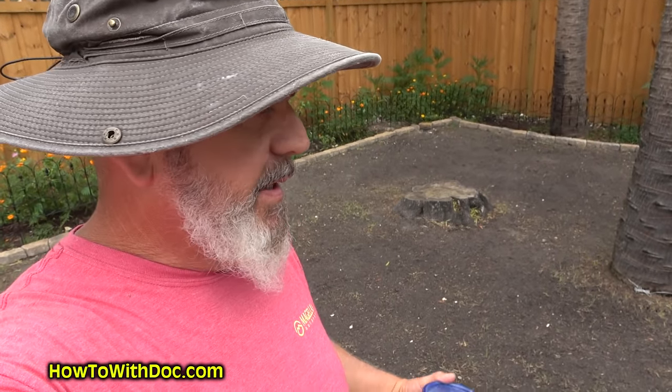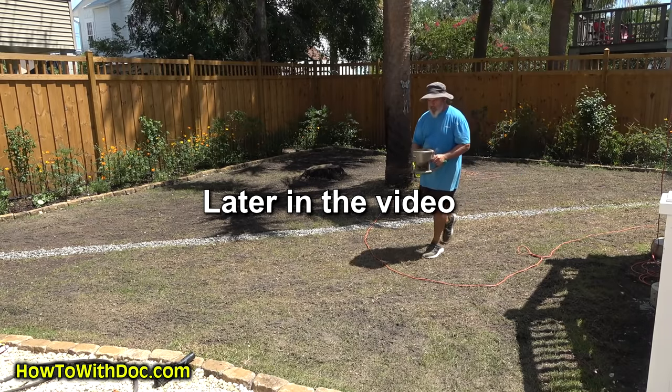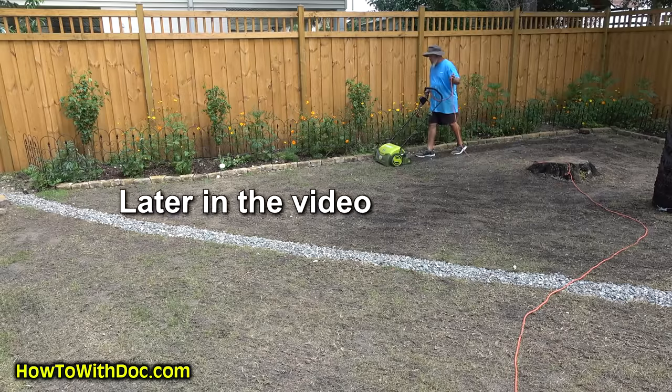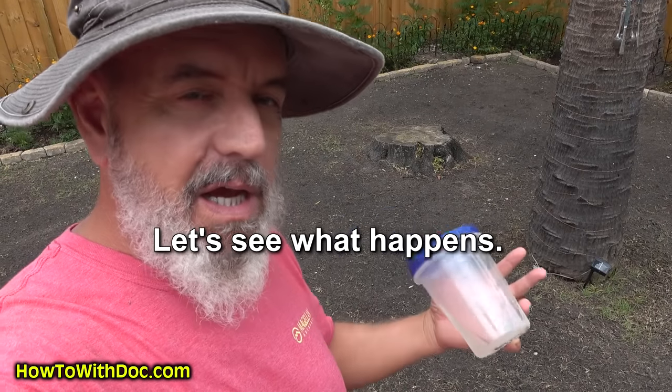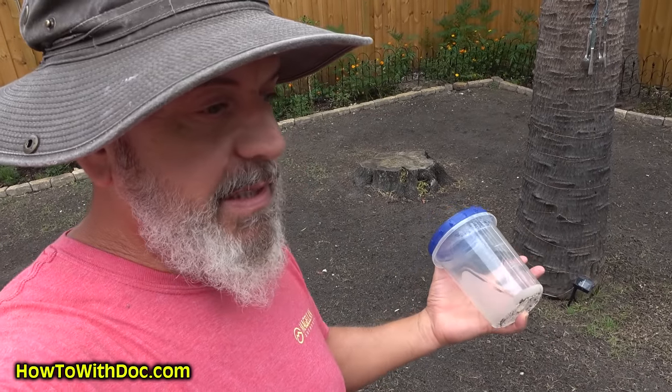Howdy. Okay, so I just seeded this backyard. This is the fun experimentation backyard because it's so small, I can do cool stuff with it. So I'm seeding this with zoysia and a hybrid Kentucky bluegrass. That's going to be kind of cool. So I'm doing a bunch of stuff today, so hold on.